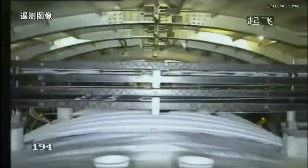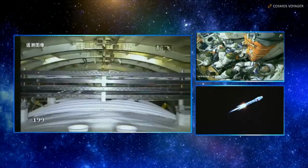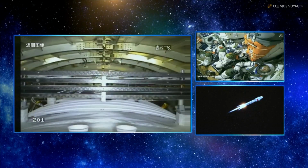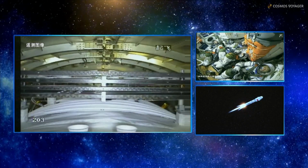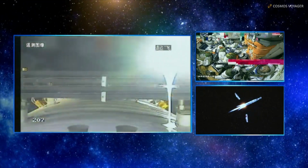So you can see this is a camera mounted on the second stage, inside the payload fairing. And the next critical step will be the jettisoning of the payload fairing. Okay, it's already done.